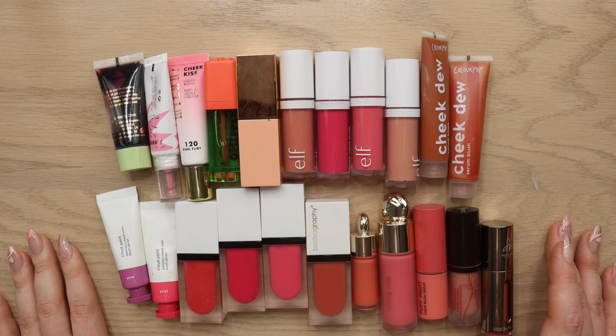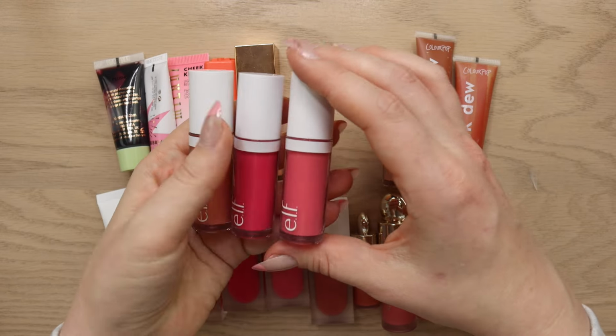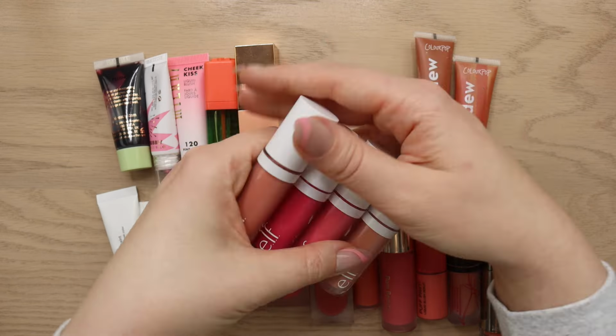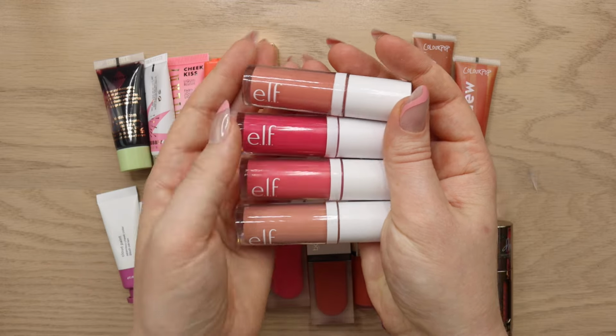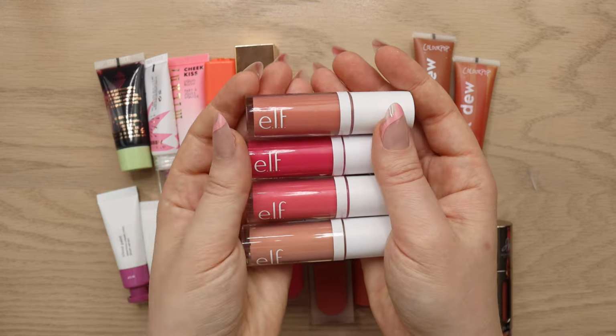So first I have the e.l.f. liquid blushes. I'm not going to try and read the names for you because I don't know why e.l.f. does their names so tiny. They're super hard to read, but I'm really enjoying these. They're very pigmented. They look beautiful on the skin. They're affordable. I've got two beautiful pink shades, two more nude, kind of peachy-esque tones. So I'm happy with these. They're new to my collection, so these are gonna be staying with me.